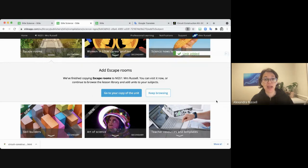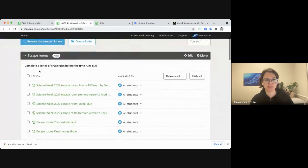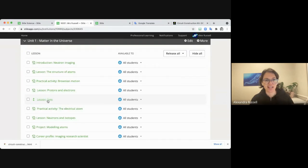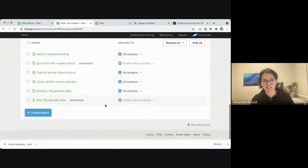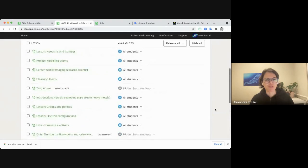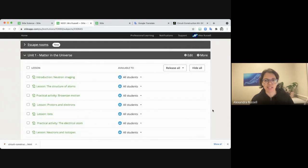Okay, so now once you have some content within your subject, you can go to your copy of the unit, and it's from here that you can have a real play around. So I can now click into any of these lessons, and I can modify them by using those edit buttons, using the delete options, and so on. There is one last thing that I'd like to show you before I give you some time just to have a play, and then we'll come back together to answer any questions. But it is possible to duplicate lessons and to copy and paste between lessons. So I think you'll find those things quite useful.